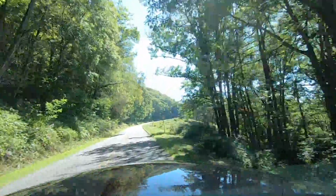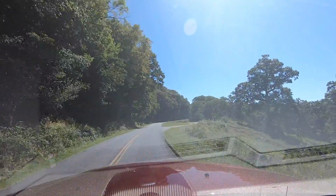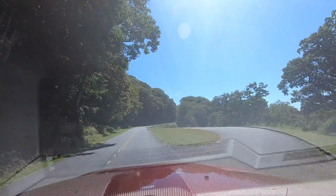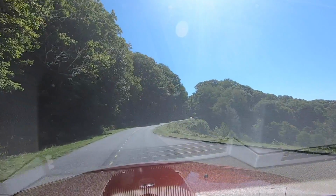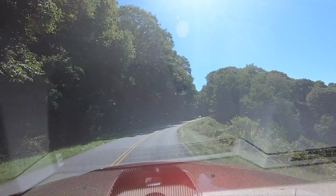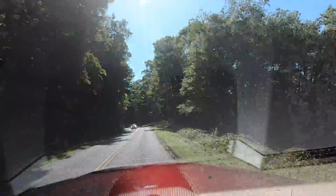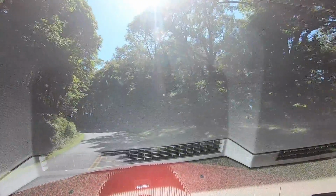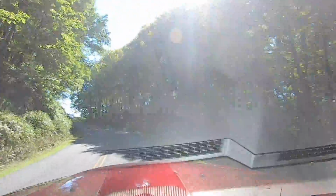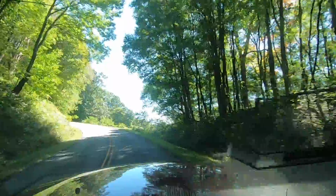But for RVers, there's a couple of things you need to be aware of. There are tunnels, many tunnels on the parkway, and the lowest I've seen so far is somewhere between 12 and 13 feet. I can't be specific on that, but I think it was somewhere 12.6 in that neighborhood. So that's going to eliminate a lot of the fifth wheels, and probably a large number of the bigger Class A's are not going to be able to fit through there.